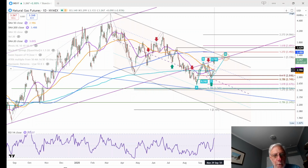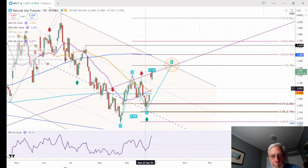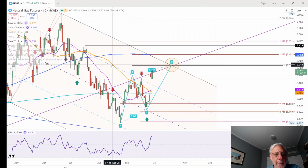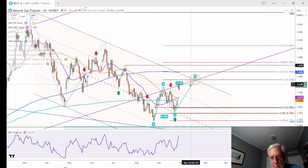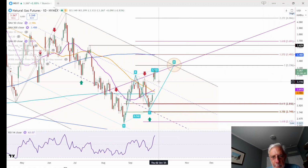And you can see that the 20 purple has already been busted, and it is now turned up, confirming strength as it goes through the orange 50 moving average. So what we've got to watch for next is how price reacts to this trend line going forward, because it seems to be showing signs of breaking through, possibly with a likely close today above that trend line.